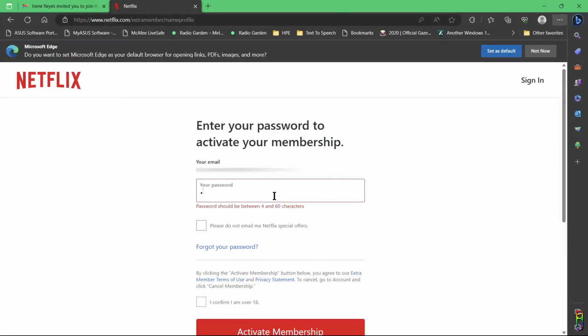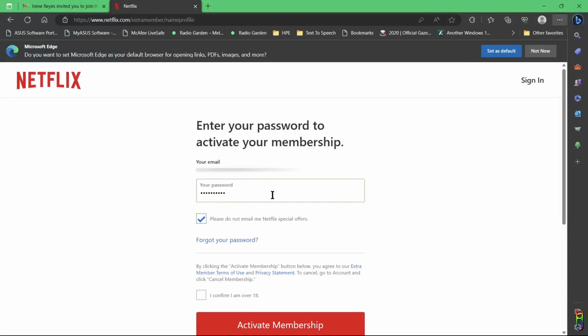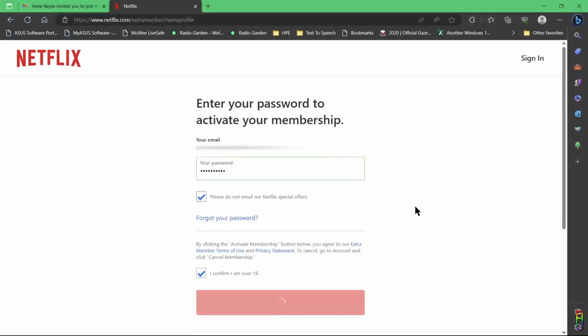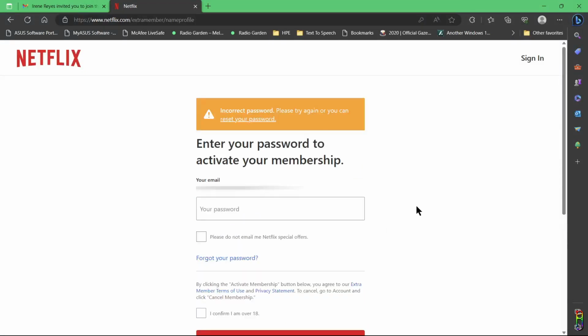It makes no sense. Fortunately, I found a workaround with this. Just enter any characters for the password. Make sure that it is 4 to 60 characters long. Then check both of the checkboxes and click on Activate Membership. It will of course not work since we don't know what the freaking default password is. And that's okay. That's part of the workaround.